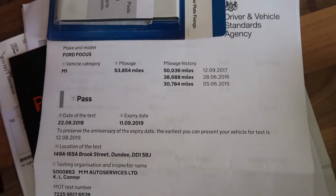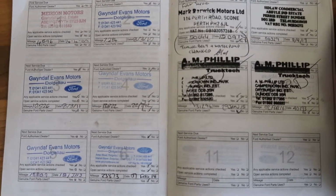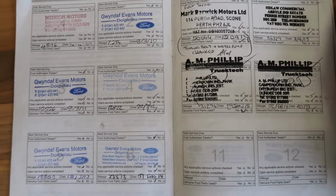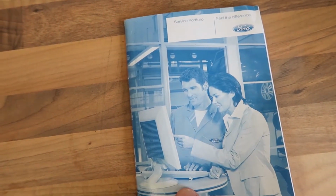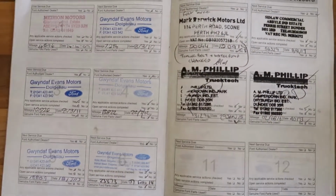So yeah, that's the first thing: check the MOT certificate. The next one is to check the vehicle. If it says it's got full service history, check it and make sure that it does. Obviously this is just part of the Ford handbook for this particular model. If you're buying a Vauxhall, don't expect a Ford service book in the car.